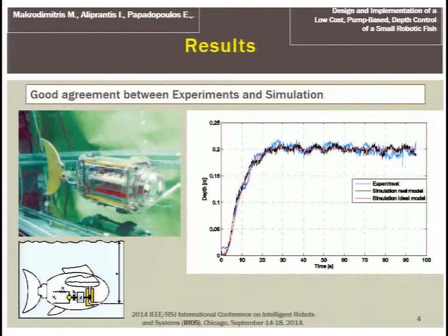Here on the left, up, you can see the actual robotic fish. Down is the concept we implemented. And on the right, you can see the results. The red line is the simulation of the ideal model. The black line is the simulation of the real model, and the blue line are the experimental results.